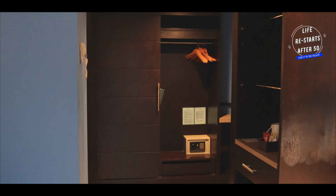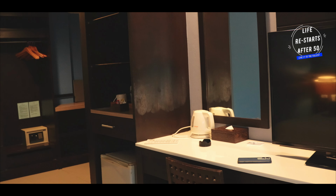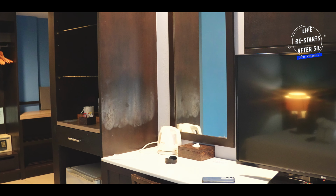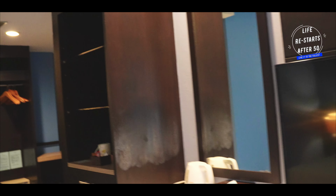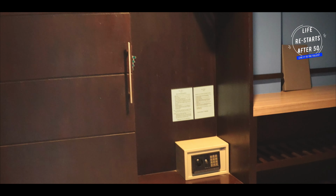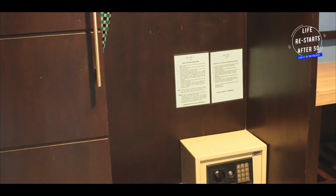Centrally air conditioned. They have this nice unit over here. There's a large TV, water kettle, hot water kettle, 2 mirrors, and the chairs are given for you if you want to sit and do some makeup and all. They have a wardrobe. There's a safety box, a laundry bag.